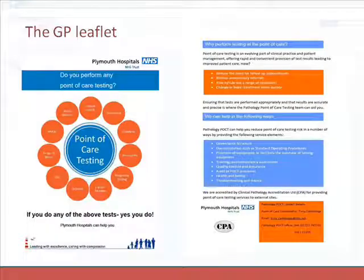And this was a GP leaflet that I actually stole from Gateshead. So thanks to Gateshead, put Plymouth Hospitals on it, and just changed a few of the things on the back page, which is the right-hand side. Just asking GPs, are you doing any of these tests? Well, if you are, you're doing point of care. And this is how we can help you. So on the right-hand side is all about what structure we've got in place, what support we can give them, and that can be on a number of different levels. It can be controlled documentation. We'll write it, we'll put it in place, quick guides. We can come out and do the training, or you can come into the trust. It's just making sure that people in the community are aware of what's available, because I don't think they are currently. And if everybody's trying to do things in isolation, you're going to get things done 20, 30, 50 different ways. So it's trying to pull that together into one way forward.